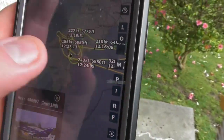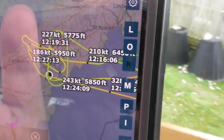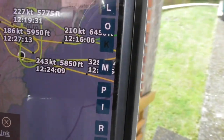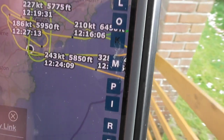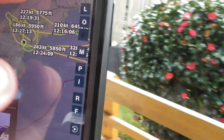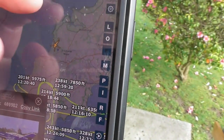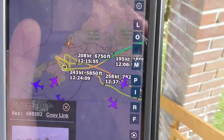But basically, I think there have been at least 4 or 5 Draken Europe aircraft training around Cornwall, apart from one that's been training just over South Devon apparently. So yeah, today there have been 5 Draken Europe aircraft flying around there, and currently this is all just military. So these are the only military aircraft I've seen today.